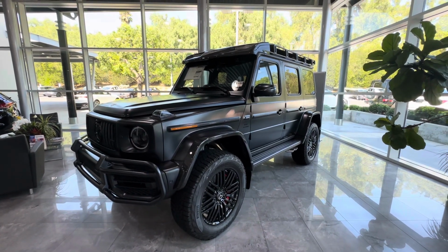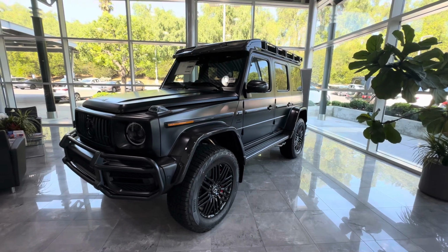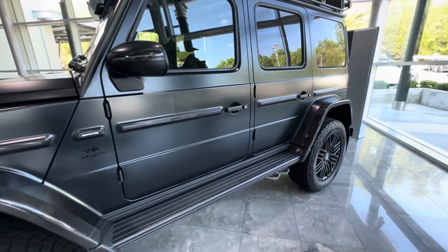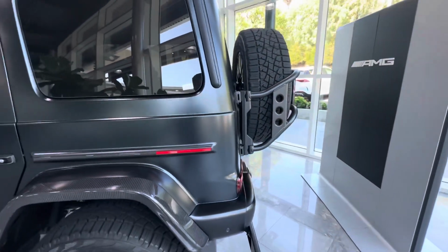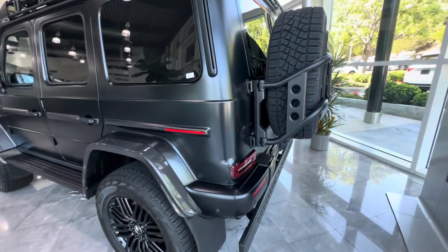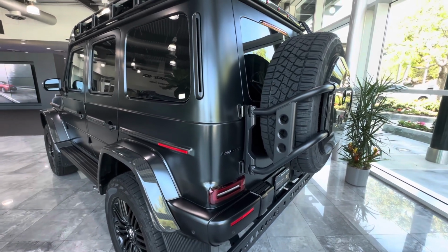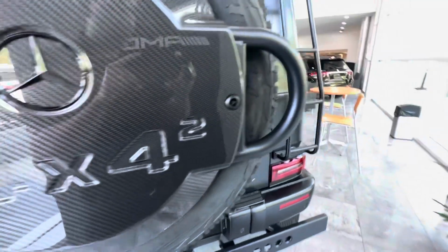The first obvious thing that catches the eye is that it's super tall. The reason I want to talk about the difference between a regular G63 and this squared 4x4 G63 is because it's almost double the price. $350,000 base price. It's ridiculous, as a lot of you might say, but I think there is some explanation to it, and I will try to come up with that adequate explanation as I see it, and you will let me know in the comments if you think it makes sense or not.